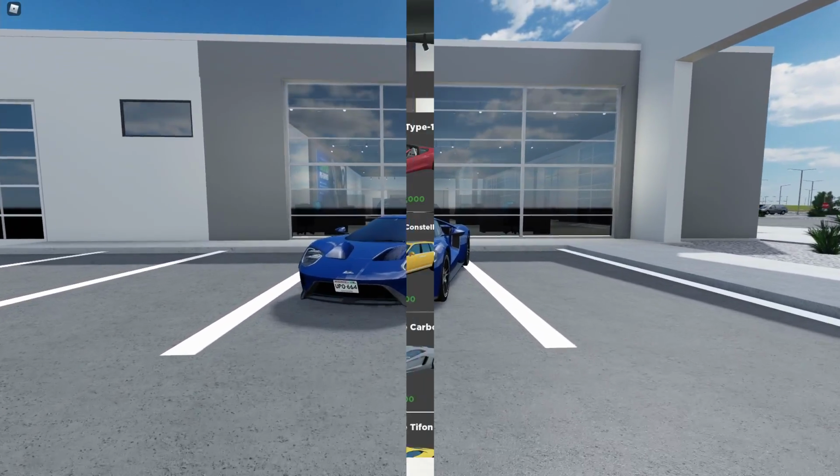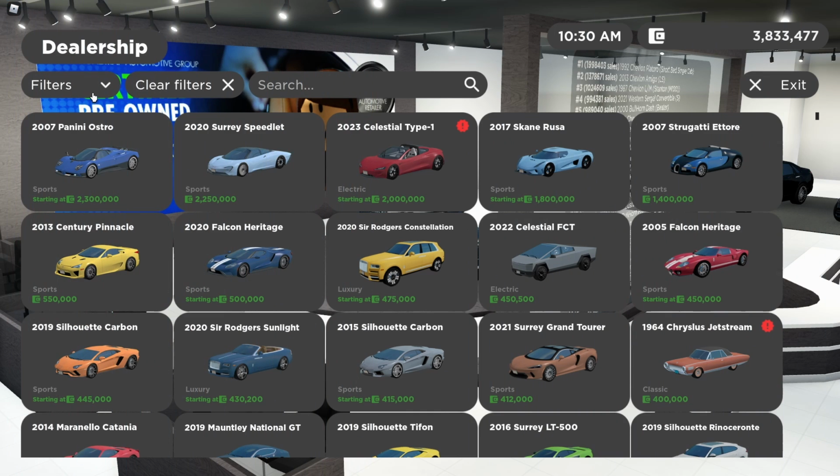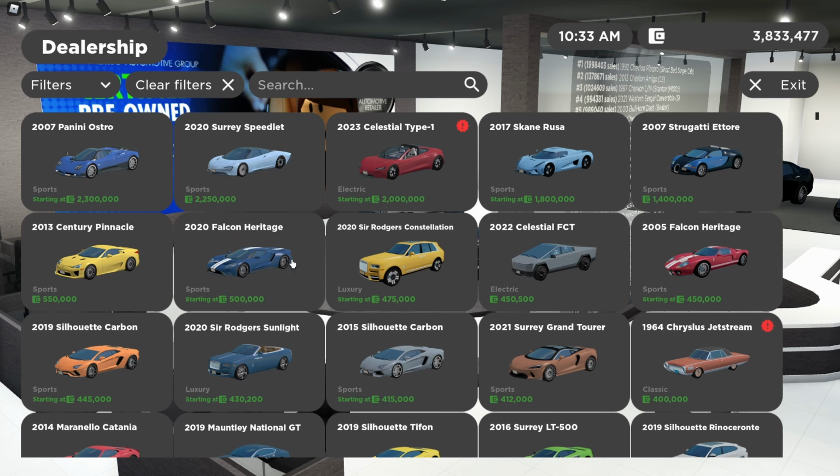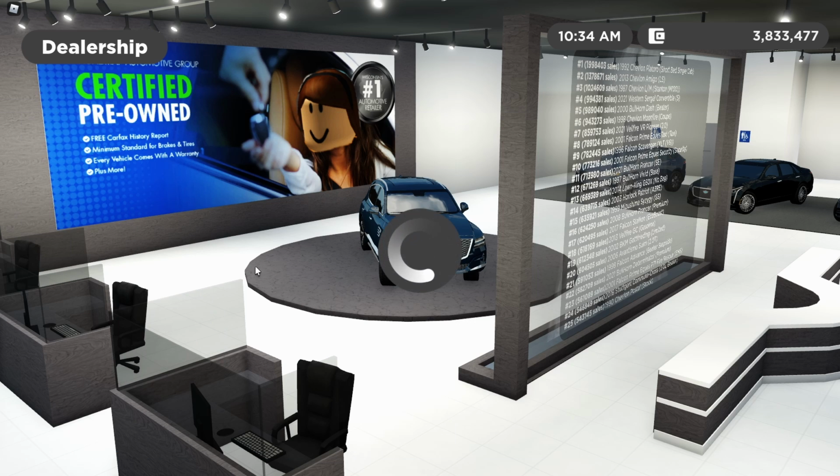we will be reviewing the 2020 Falcon Heritage. Let's get into it. Now the easiest way to actually go ahead and find this one is just going into filters and sorting high to low, and you'll find it right about here on the second line.